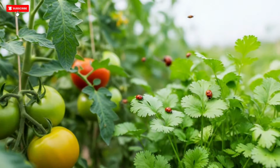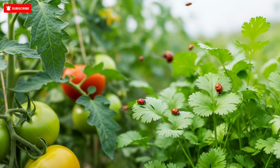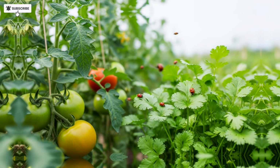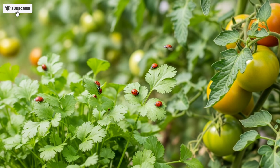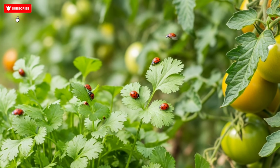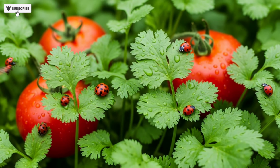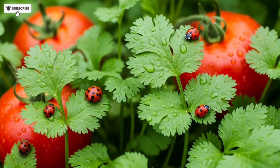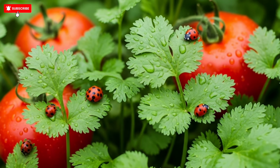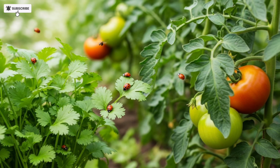Next, we've got cilantro. And I know what you're thinking. Cilantro is just for tacos, right? Well, yes, but it's so much more than that in the garden. Cilantro is fantastic at attracting ladybugs, which are absolute champions at keeping aphids and other small pests in check. Not only will the ladybugs be munching on the bad bugs, but cilantro also attracts other beneficial pollinators, like bees and butterflies. Plus, you're getting a double benefit here. Your tomatoes stay healthy, and you've got fresh cilantro for your homemade salsa or guacamole.